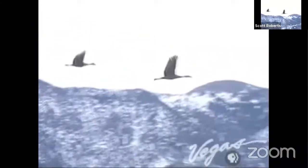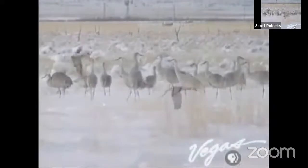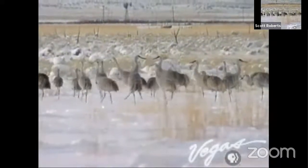I understand they're very long-lived animals. Yes, they live about 20 to 25 years, and the pair will mate for life. And they're also one of the world's oldest living birds. Their fossil records date back about 9 million years.